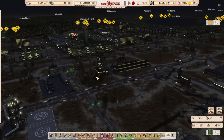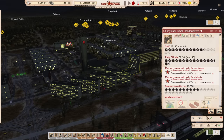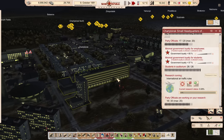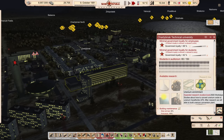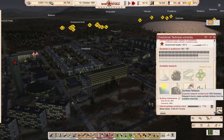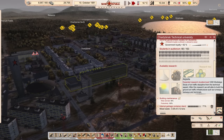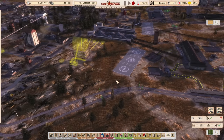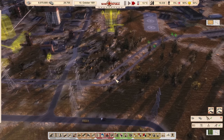Speaking of which, let's maybe go into what else we got here. Let's try international air traffic rules. And then for this side, I already did the uranium processing. So now there's uranium enrichment. I think I'll take a side or detour on that and go for advanced engineering first, because I don't think we're really into nuclear just yet.